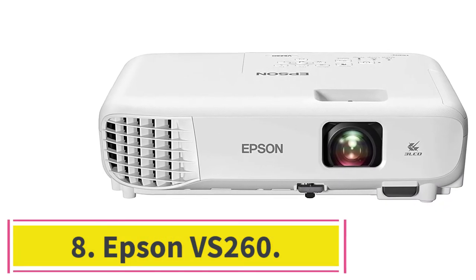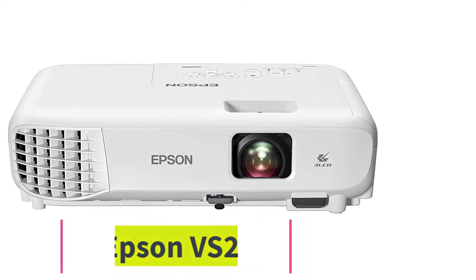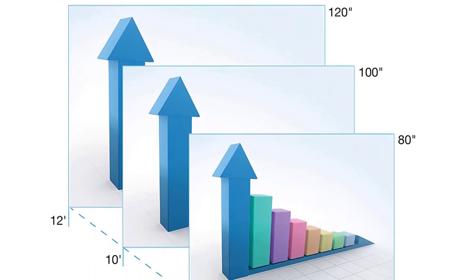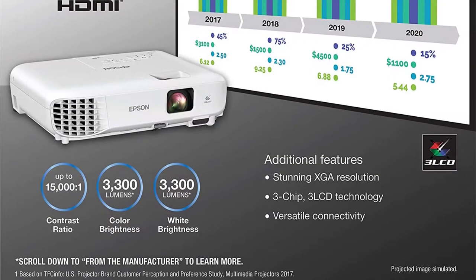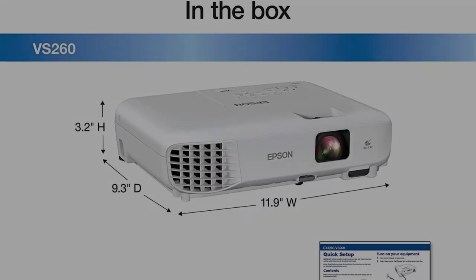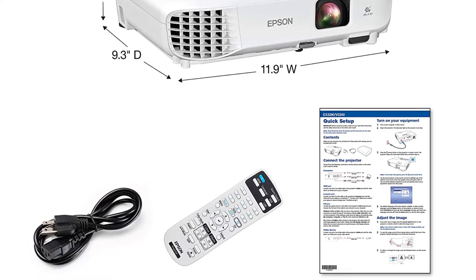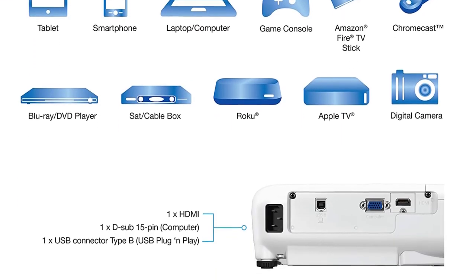At number 8, Epson VS260. The above assertion is thoroughly grounded because the manufacturer has equipped this product with a brightness of up to 3,300 lumens, white luster, and sharp image quality. Therefore, not only can it display presentations well, but the VS260 can also deliver great video and entertainment experiences. One of the other advantages of this representative from Epson is the versatility of connectivity. You can hardly ask for more, as this product can connect easily with Apple TV, Roku, and Chromecast.